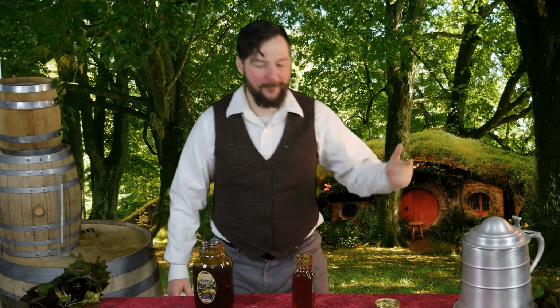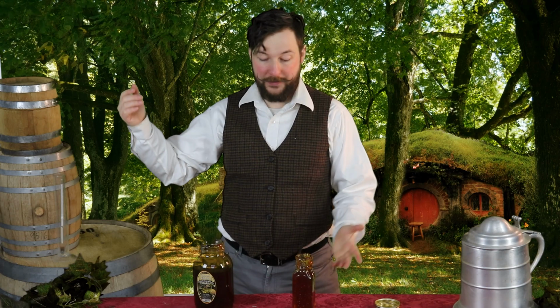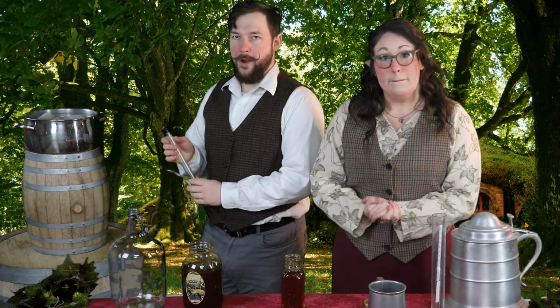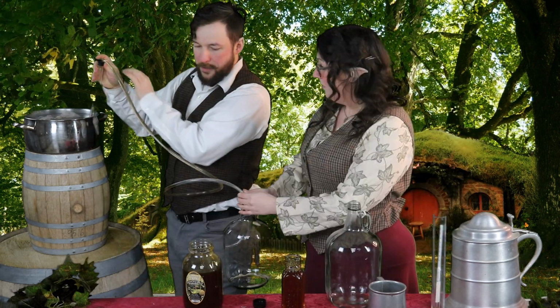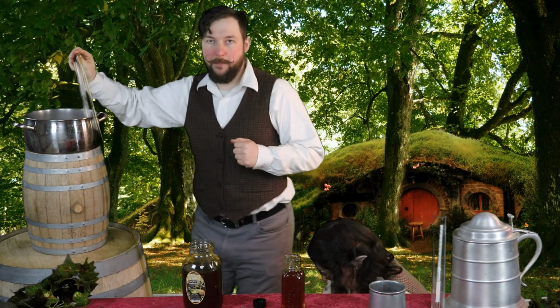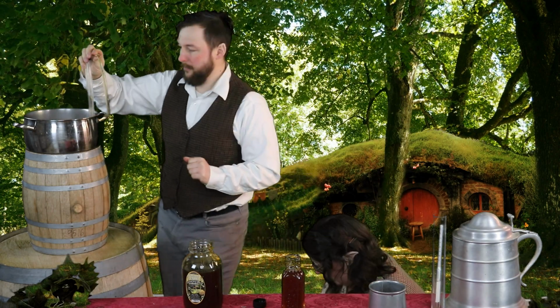You fool of a Took! That's our 1 pound, and that's our 4 pound. So, remember, these are 2 1-gallon batches. Away we go. The transferring mead dance.